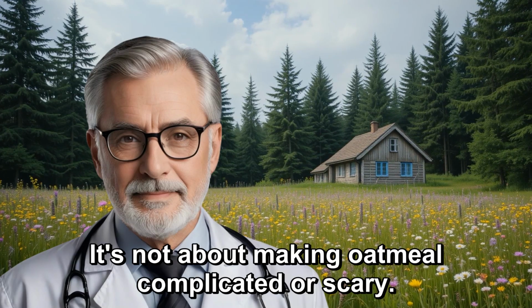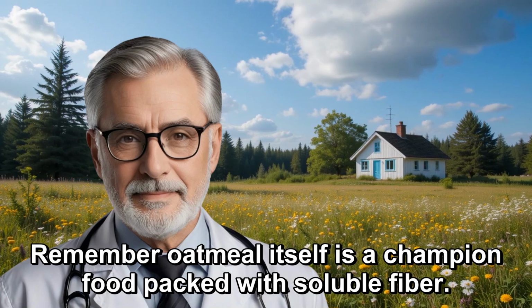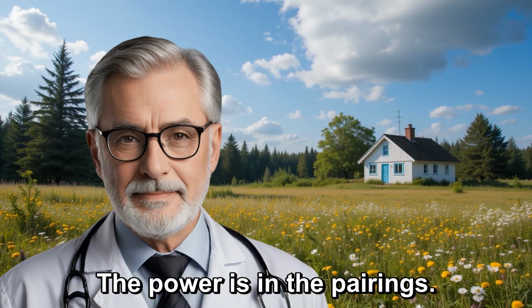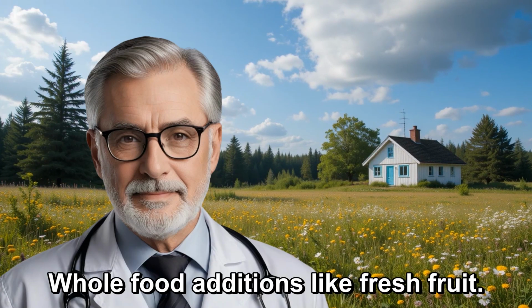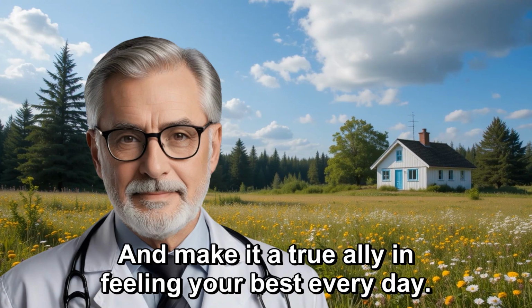It's not about making oatmeal complicated or scary. Quite the opposite. It's about being mindful of what you're combining with this fantastic whole grain to ensure it's truly serving your health as best it can. Remember, oatmeal itself is a champion food, packed with soluble fiber that's great for cholesterol and digestion, and providing sustained energy. The power is in the pairings. By being aware of these potential pitfalls and choosing healthier, whole food additions like fresh fruit, nuts, seeds, cinnamon, and simple protein sources, you can maximize the incredible health benefits of your oatmeal and make it a true ally in feeling your best every day.